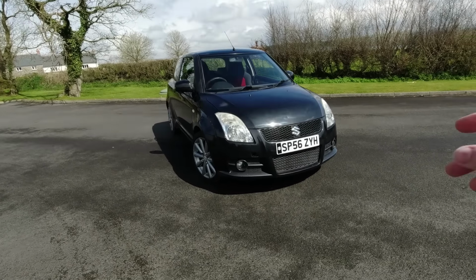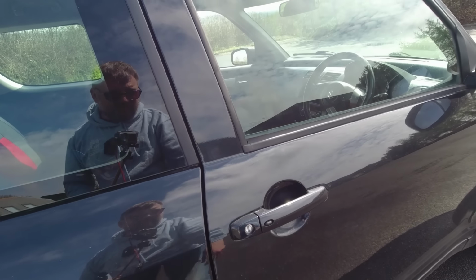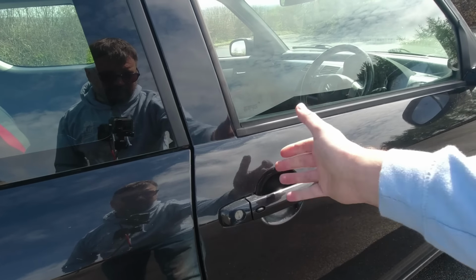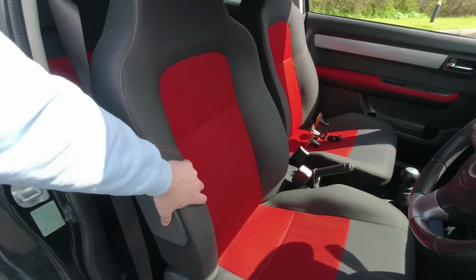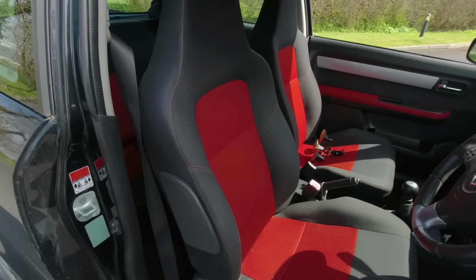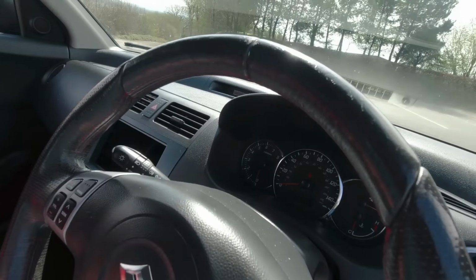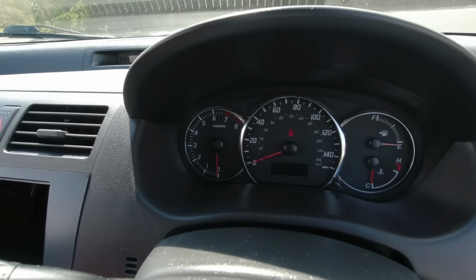We've got keyless entry, so we can operate the locks presumably by pressing that button. That's now locked the car, and that should unlock in theory. There we go. And we're into a very sporty interior. Any interior that's got red in it must surely be sporty. So we've got these figure hugging, very firm bolstered buckety seats with side airbags going on because modern, so we don't need the key to start it. Sporty little rev counter. Goes up to 8,000 RPM.